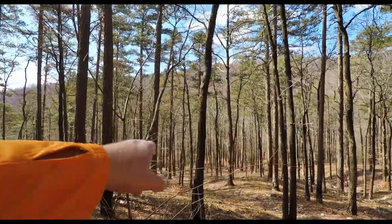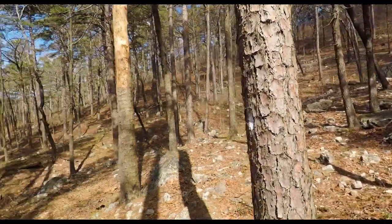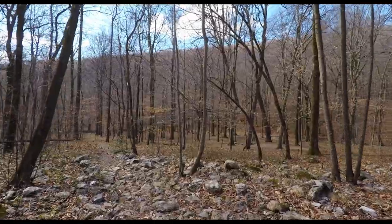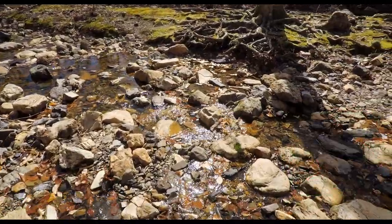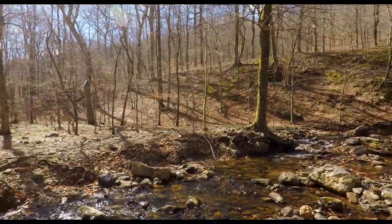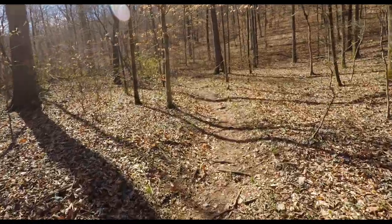All right, so hiking this way, get close to the bottom. Yeah, that's looking back. It's straight up and down. Very few switchbacks, which makes it kind of difficult going downhill. All right, heading back up.